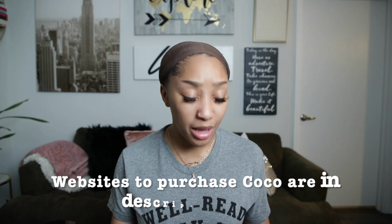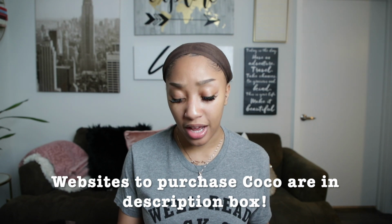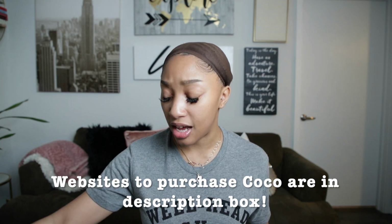I went to my local beauty supply store to buy this wig. However, it is online, for example at websites like Wig Types for $21.99, and I believe that's the common price on other websites as well. This is what Coco looks like, y'all, and I love this color.